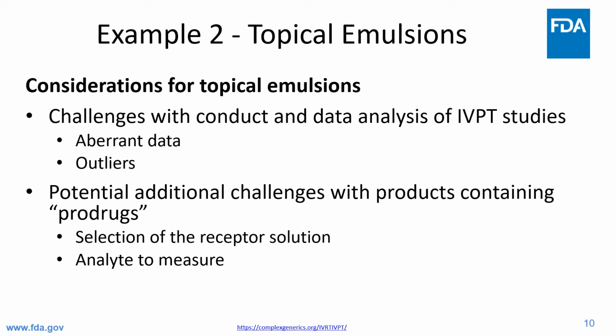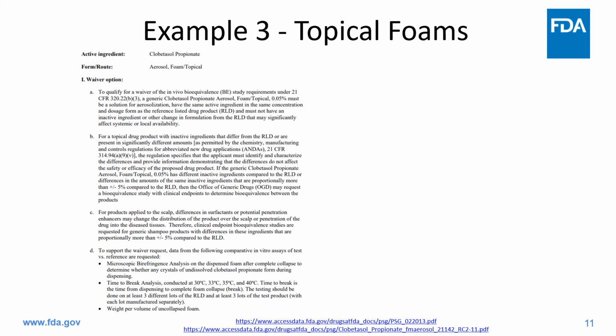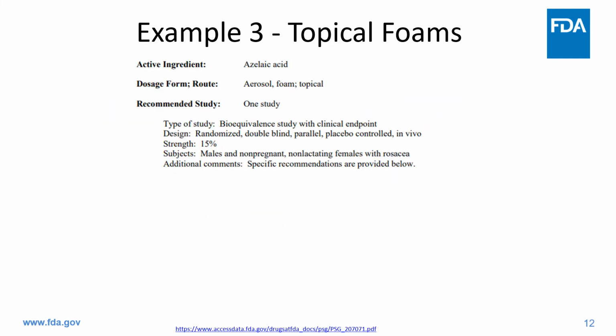The last example that I have is topical foams. Historically, foams may qualify for a waiver of in vivo bioequivalence study requirements, and in those situations we recommend some characterization tests. For foams that may not qualify for the waiver but are corticosteroids, we may recommend BC studies, and for other foams we may recommend a comparative clinical endpoint study.